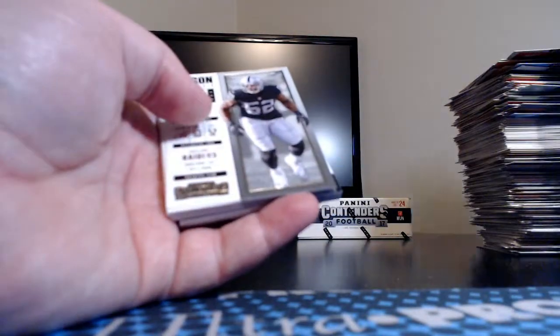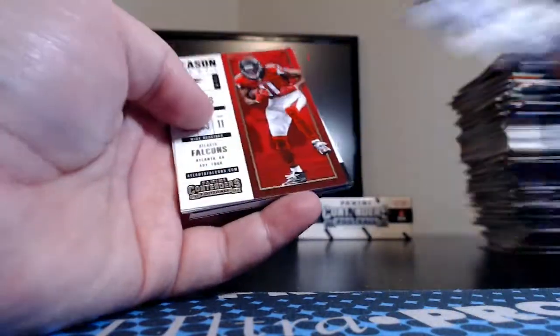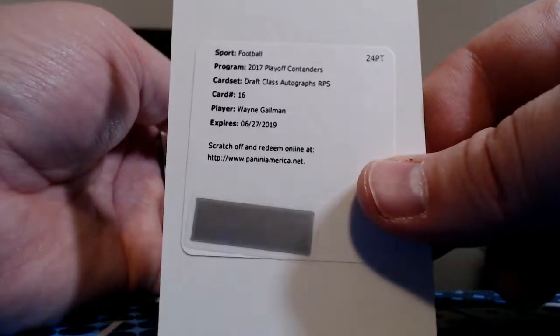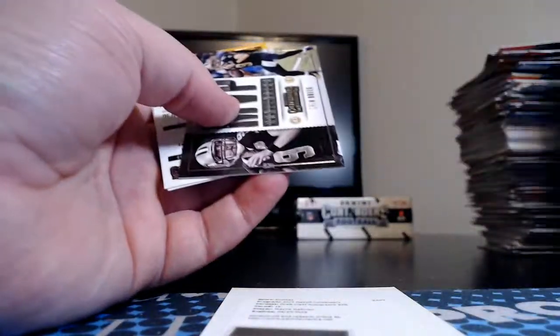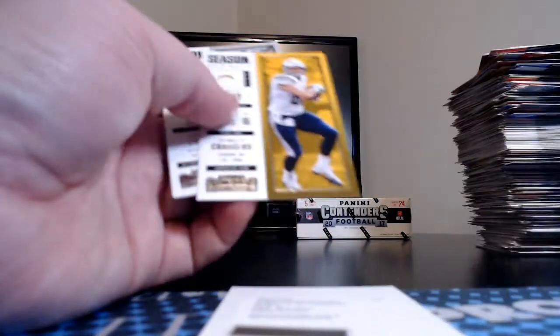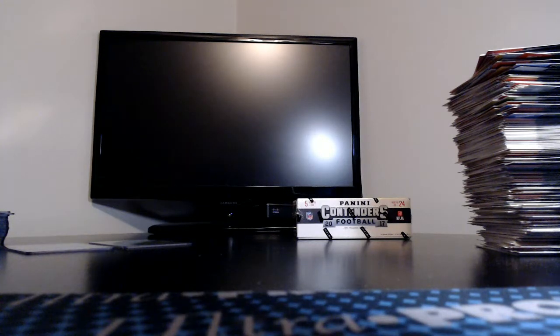Jim Kelly, legendary contenders. Rookie of the year contender, Jabril Peppers. MVP contender, Ezekiel Elliott. And we have a sixth autograph. That is draft class autograph, RPS, Wayne Gallman for the Giants. That is the first Gallman I think we've seen. Drew Brees, MVP contender. Not sure what that one will be number two. Check out the checklist on that one. This is definitely going to be the most autographs we've seen out of the case so far, for sure. One more box left.